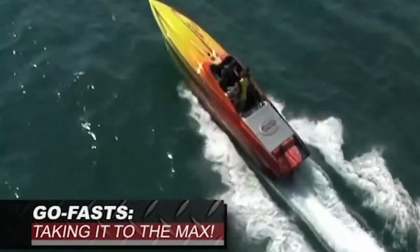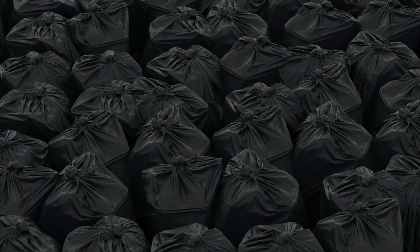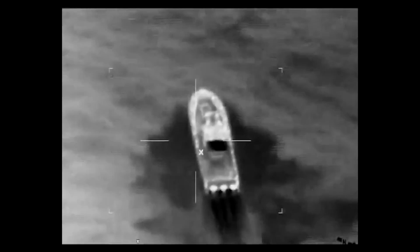Each vessel embodies some idea of stealth, speed, or both. The go-fast boats gained popularity in the 80s. The basic idea? Outrun the feds. Smugglers would outfit the boats with as much horsepower as possible, fill the covered hull with fuel and drugs, and go as fast as possible.